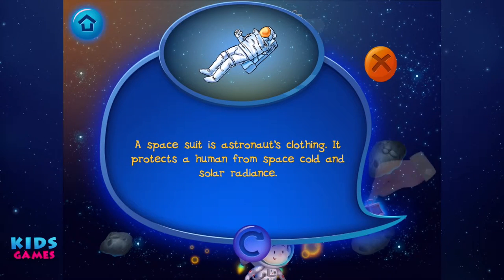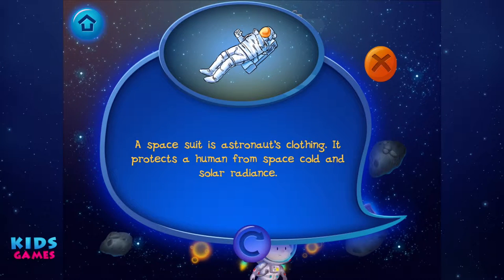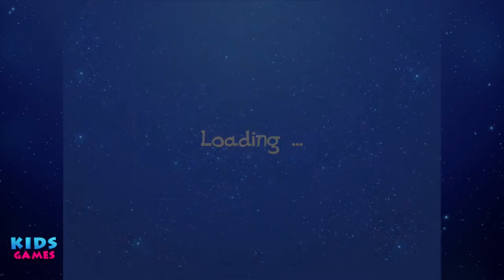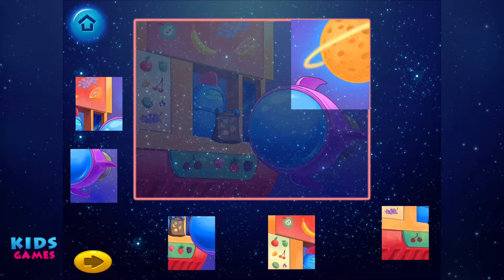A spacesuit is astronauts' clothing. It protects a human from space cold and solar radiance. Put the pieces together into an image.